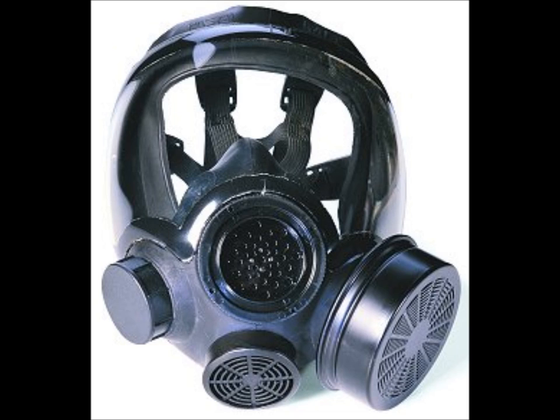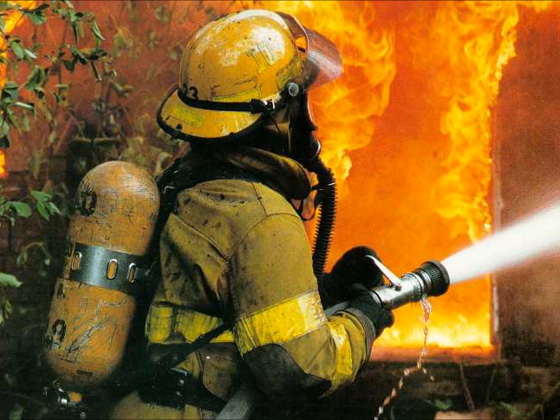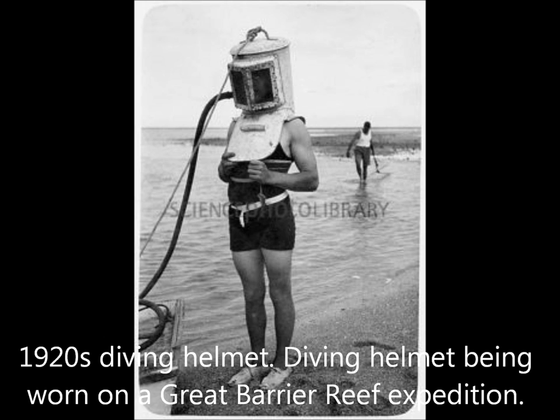Some forms of gas masks were present before World War I. In the 9th century, a couple of brothers in Baghdad invented a simpler version of the gas mask, which protected workers in polluted wells. In 1823, the Dean brothers made a respirator that protected firemen from smoke, which was later changed to be used for underwater divers.